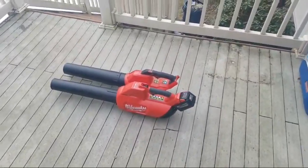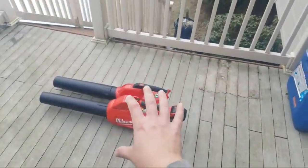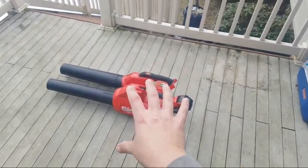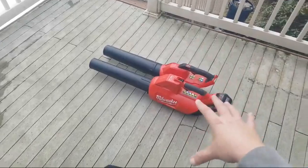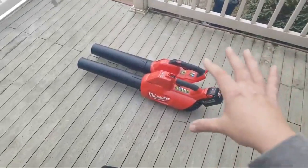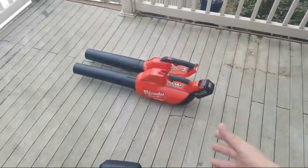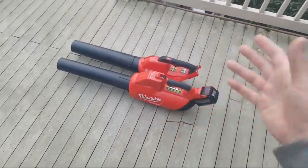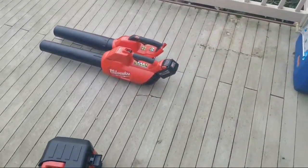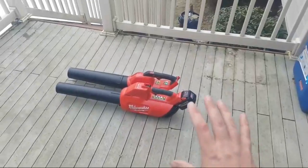But get the string trimmer, $199, 9 amp hour battery. Then get the power head and you use that as the edger, the pole saw, your oscillating hedge trimmer. A set of switching attachments, believe me, you don't think it's a big deal. It's a pain in the neck switching them 2-3 times when you're going to be using the trimmer most of the time.